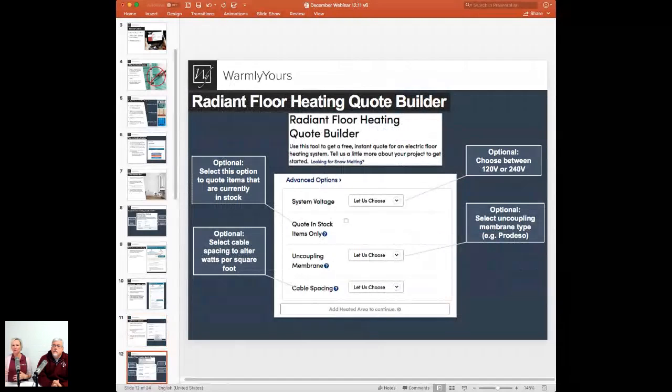So we've kind of gone through this, I think. Is there anything else you want to discuss here, Scott? I don't think so. I think this is kind of a repeat. Just to kind of show you the large font style, what you're looking at there. It looks like you have the uncoupling membrane. You can choose it if you want to, but if you don't choose it, you would just use cable spacing, which would be the bottom one. And you could say 3 inches, 4 inches, whatever you want.